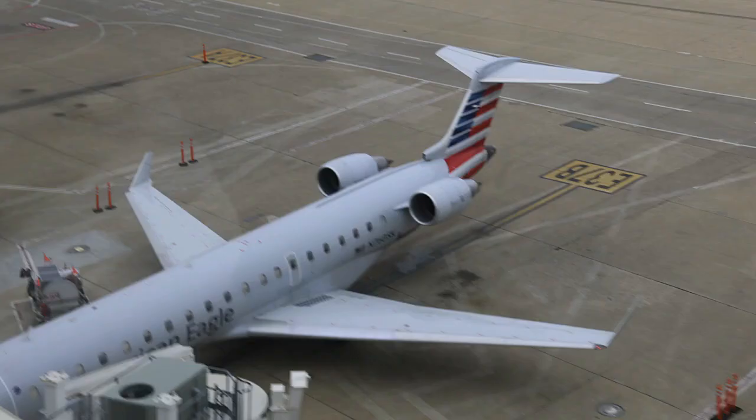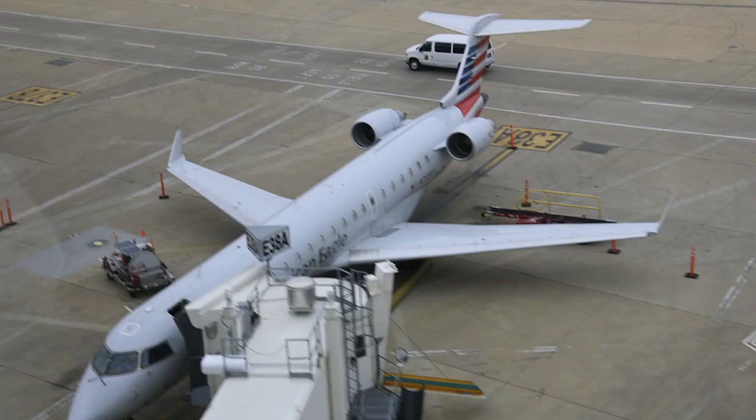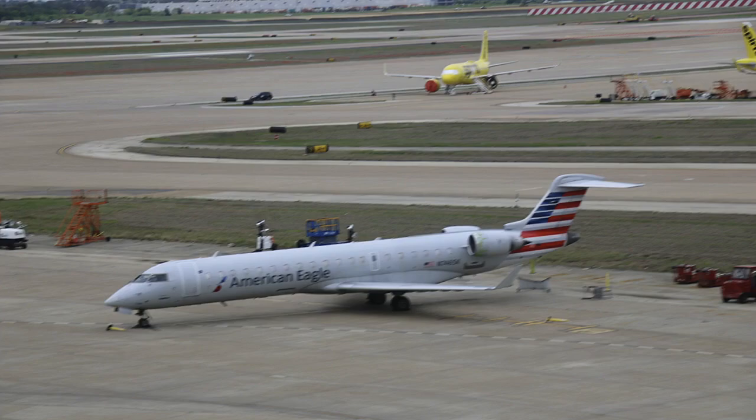Anyways, enough rambling about that. We know about our E extension gates here. That's completely wrong. The E regional gates, I'll show you the E satellite concourse in a moment, where we have a plethora of American Eagle CRJ700s for SkyWest.